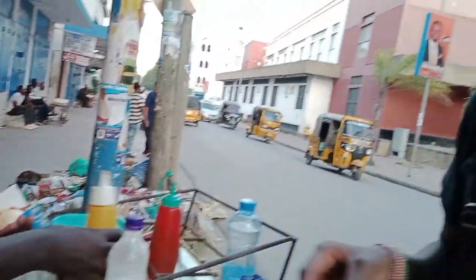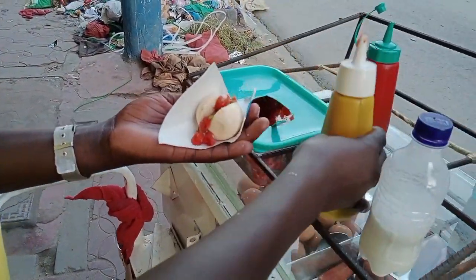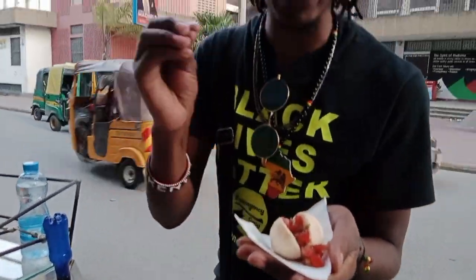So you can see how he does it. Cut it, slice it into half, put some kachumbali, some seasoning stuff. So this is my egg. So for me, I love spicy food, so I'm going to add some chili.